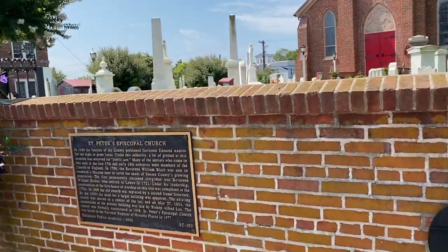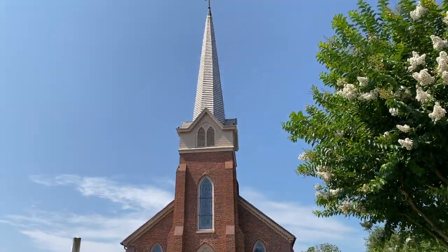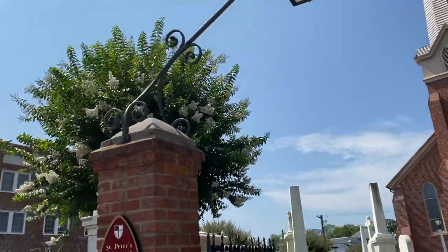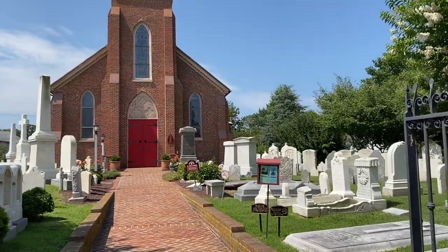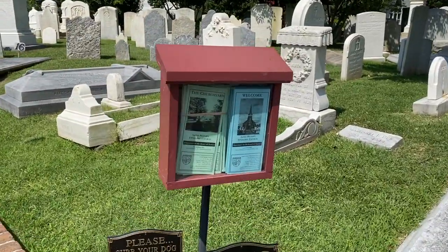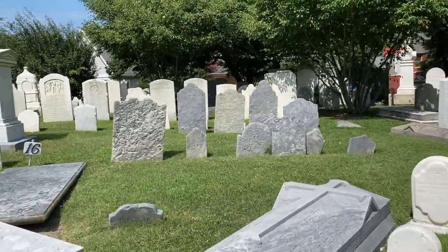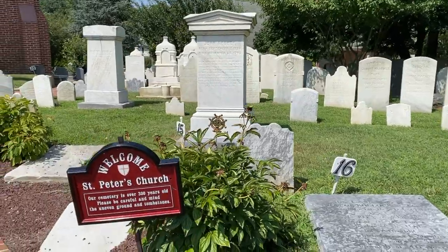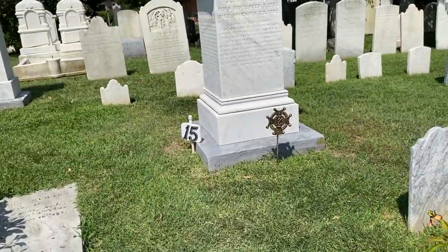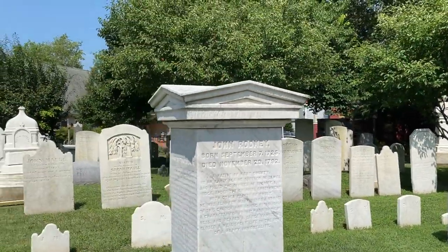St. Peter's Episcopal Church. I really don't have time to dig through here. Some nice tombstones, 300 years old. Here's a Revolutionary War veteran, John Rodney.